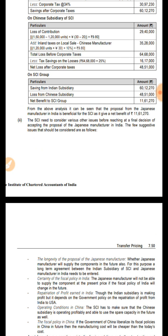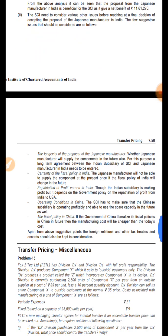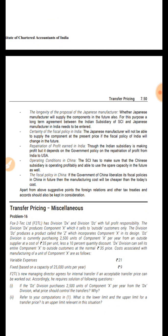A few suggestive issues that should be considered are as follows. The longevity of the proposal of the Japanese manufacturer: whether the Japanese manufacturer will supply the components in the future also. For this purpose, a long-term agreement between the Indian subsidiary of SEI and the Japanese manufacturer in India needs to be entered. So we have to see whether it is going to supply for a longer time or not. It should not be like one time, two times they gave the proposal, they supplied the material, and after that they just refused. So ultimately the loser will be the SEI only. SEI is an Indian group only. So you have to keep that point in mind before accepting this proposal.